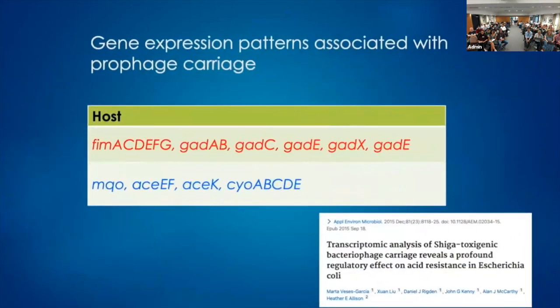We've published this work, but one of the things that we demonstrated was that there were several gene expression patterns that changed drastically with the effect of prophage. And these were host genes, not prophage genes. Here we have Fimbria genes and the GAD response gene, which allows acid resistance in E. coli, that are really upregulated in the lysogen.